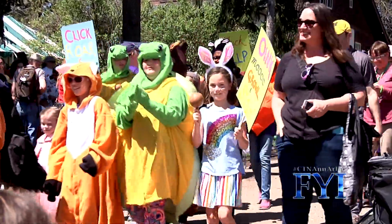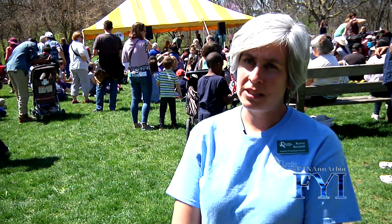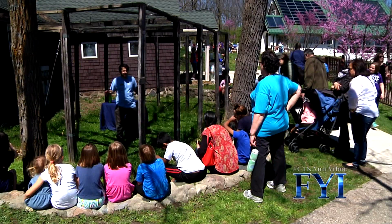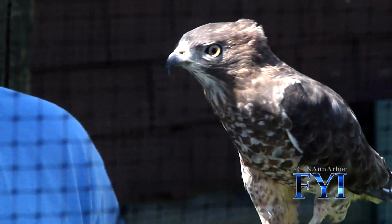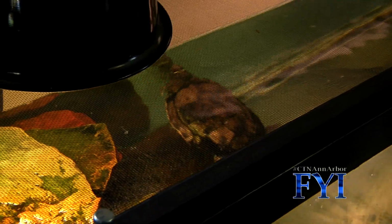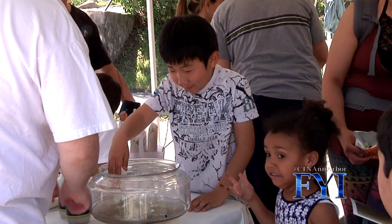We are fortunate enough to live in Washtenaw County that has an enormous amount of environmental nonprofit organizations that work tirelessly day in and day out to help educate, to better our world. And so to celebrate Earth Day is to celebrate all the people that are working very hard to keep Earth the way it is, the way we want it to be, to have clean water, have clean air, to educate the youth. So today is our party.